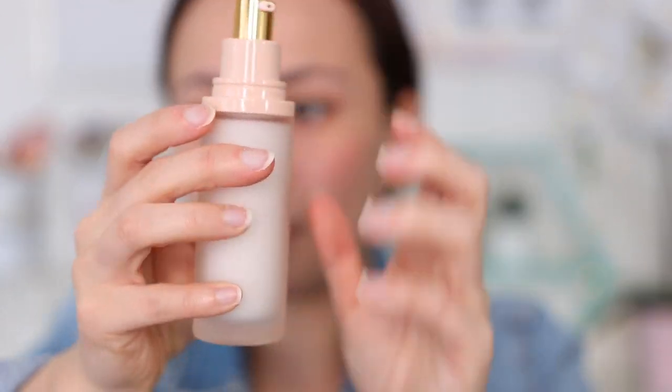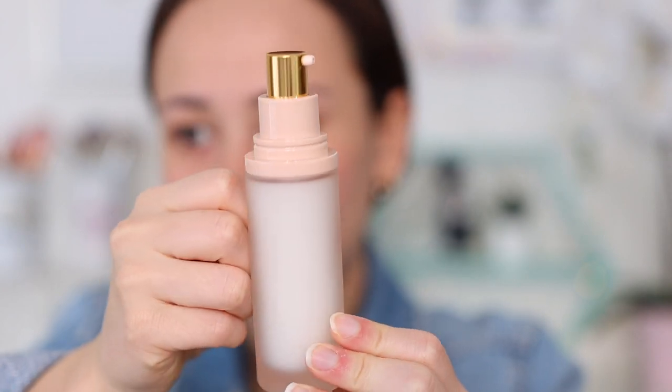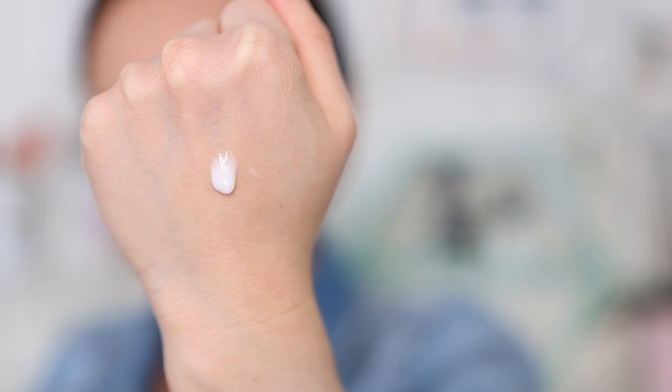So when you take the cap off, look how beautiful that is. Ignore my crusty nails. I like the gold cap. Here's what the product's looking like. A little bit liquidy. I'm just going to put this on.